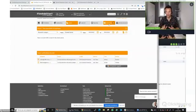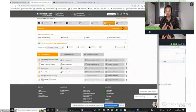When the user logs in from his workstation, the Windows agent will send the information to FlashStart. So Francesco has logged in from the machine 10.0.0.10. Great. FlashStart will reply with a specific configuration policy connected to Francesco.